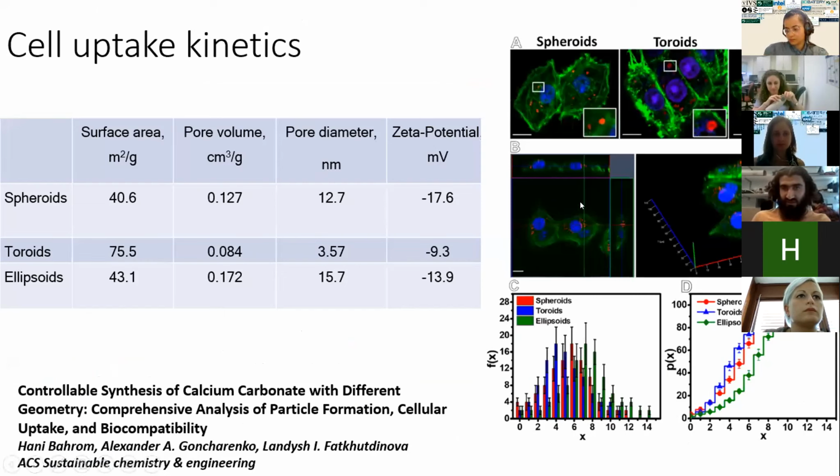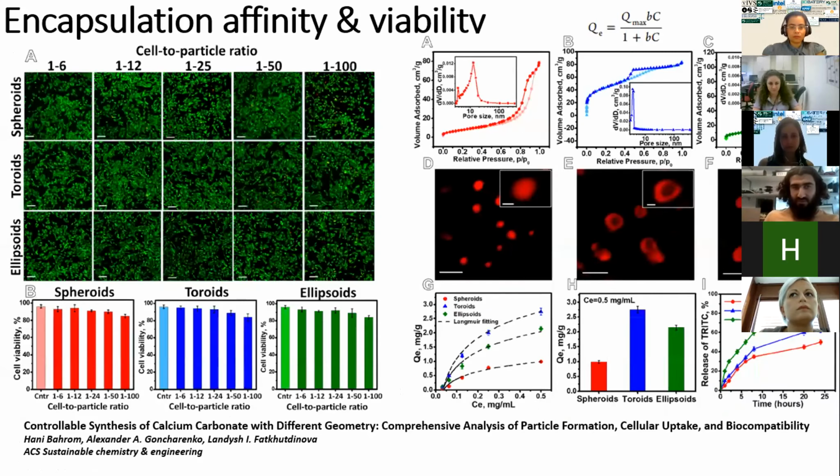Here we can see confocal images of cells with particles penetrating through the membrane. The red small dots here show that different shapes can penetrate the cells in different ways, and they have different surface areas, so different loading, different zeta potential, so also different release. This way we can tune the drug delivery. It's very biocompatible. You see the viability doesn't change even at very high concentrations.